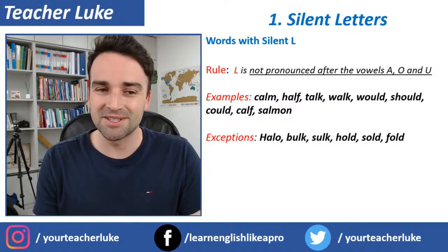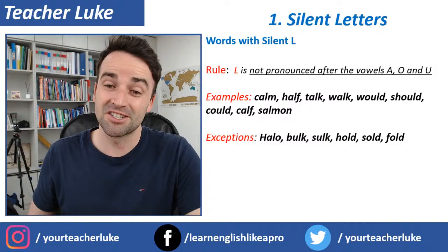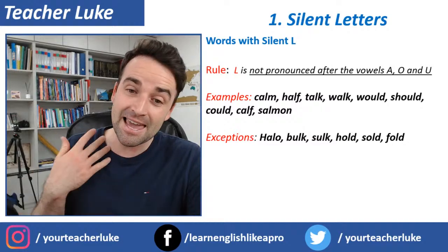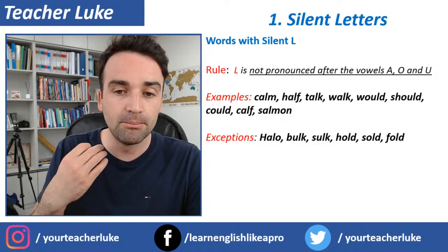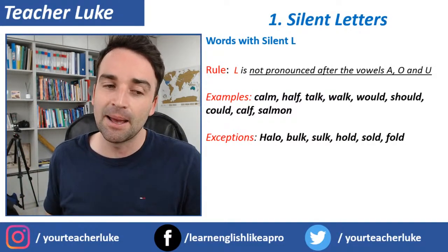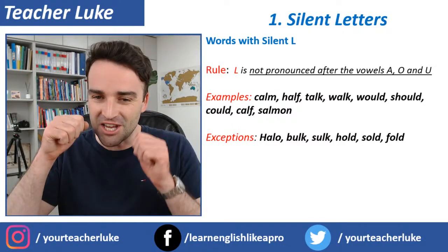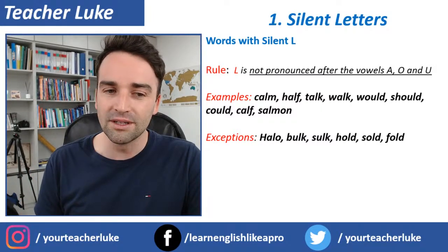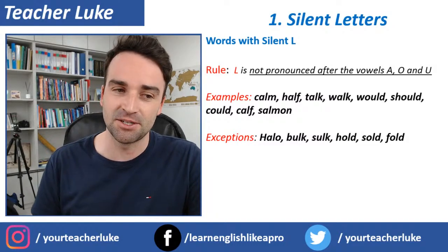But of course there are some exceptions because English is a confusing language. So these are some exceptions. Halo is one example. If you played the video game Halo, L is pronounced. Bulk, like to buy a lot of food at one time, we can say I'm buying a bulk of food. Sulk, which is to be sad. Sulk, L is pronounced. Hold, sold, fold. The L in these is pronounced.